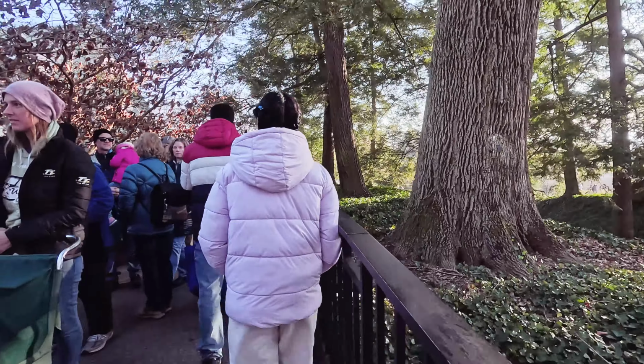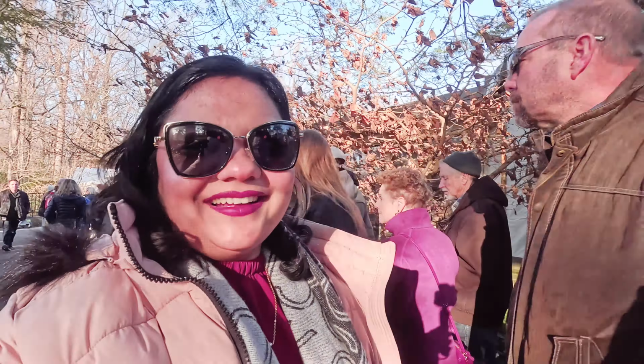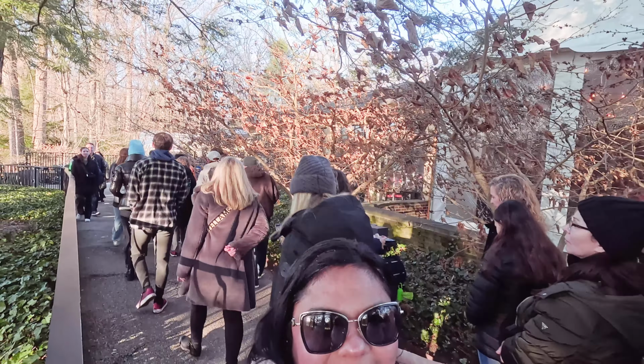So we're getting in line for food, and you can see the line. This is all line. Oh my goodness! How can I wait? Too much line over here.